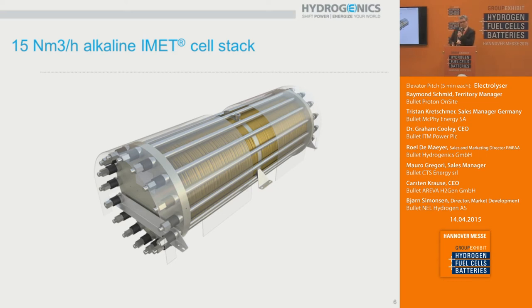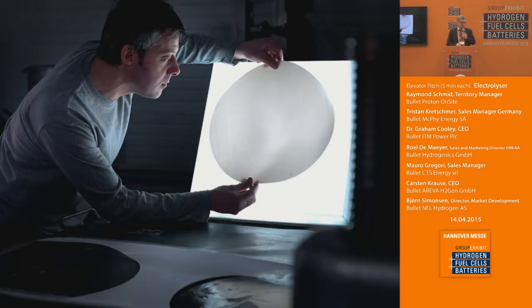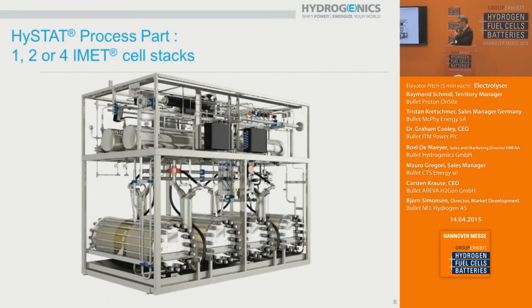The systems themselves, basically we talk about either PEM or alkaline electrolysis. This is all alkaline. It's all built around these alkaline cell stacks, which is for us a standard defined product, a 15 normal cubic meter stack. The stack itself, the core components, we source them from other suppliers, but they are all designed by us. There's one exception. We also make the membrane ourselves. Here's a screenshot. It's an inorganic membrane. In the past, asbestos was used to separate hydrogen and oxygen.